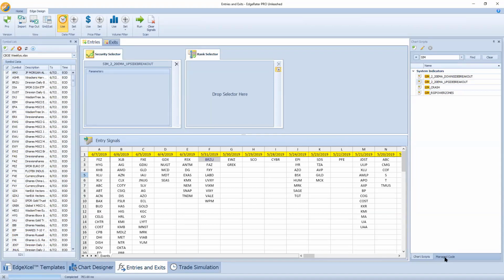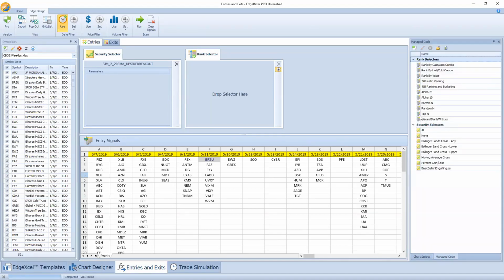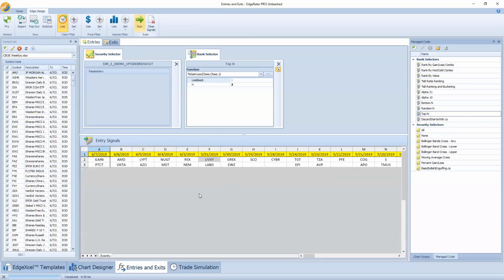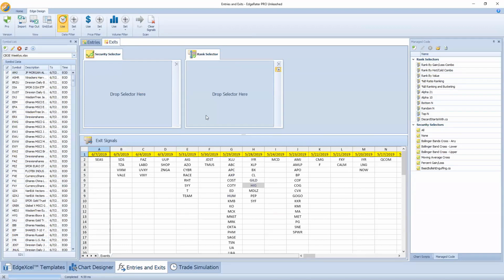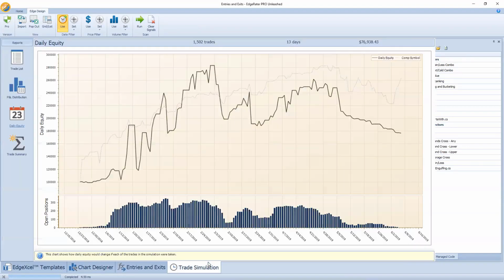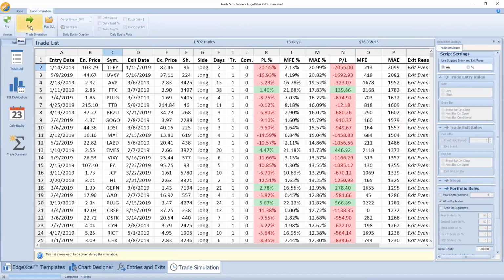The ranking selectors are only over here in the managed code, and so one of the things you can say is, just give me the top 2 based on percent gain loss close to close. And then I can run this again. This time I'm only going to get 2. So now I haven't limited the exits. That doesn't really matter. It's the entries you're trying to limit. And so now if you run the trade simulation, you've now filtered based on this ranking. So you can see if that makes a difference to your strategy. So that's the idea behind it.